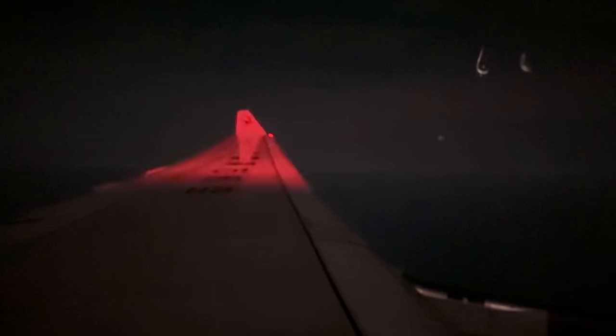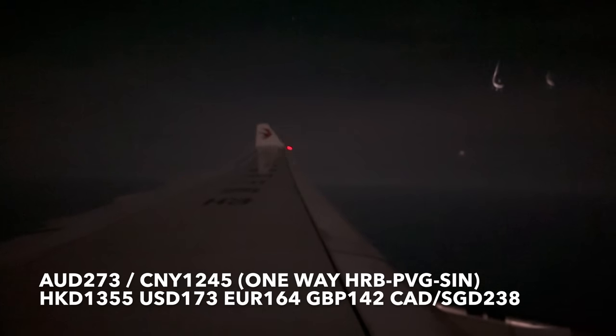The only thing I didn't really like was the firm headrest. Some people might like it, but it's just not to my liking. I had to place a pillow there. For the meal, I really enjoyed my vegan meal. Great portion and very healthy. So today I was really satisfied by China Eastern.